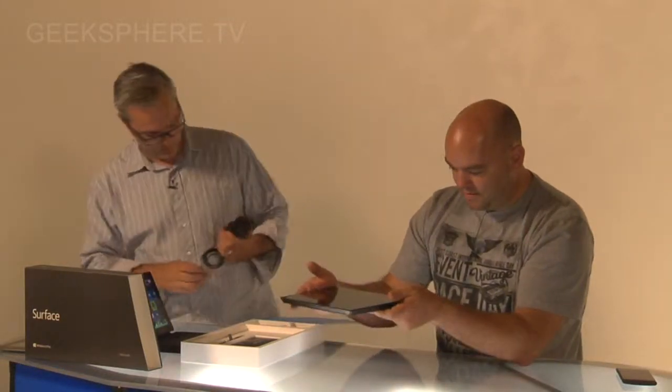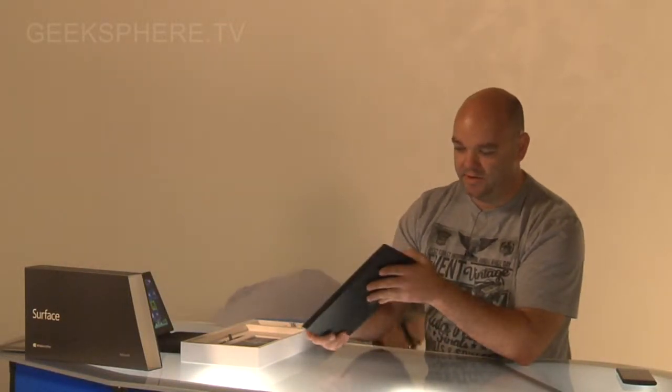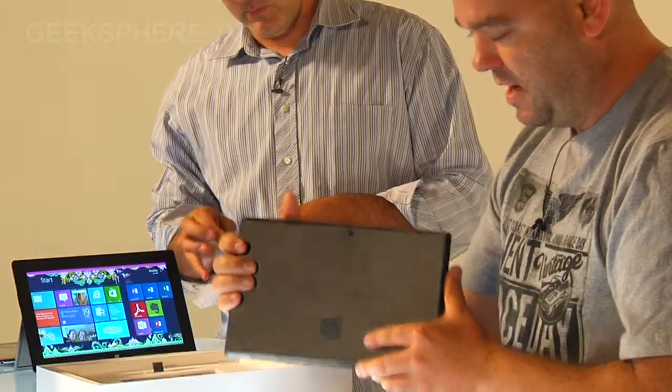So just got this out. Very stunning looking device, I must admit. It feels very high end, very nice. I know they have the kickstand here. So similar to what we've got with the Surface RT? Just like the Surface RT.